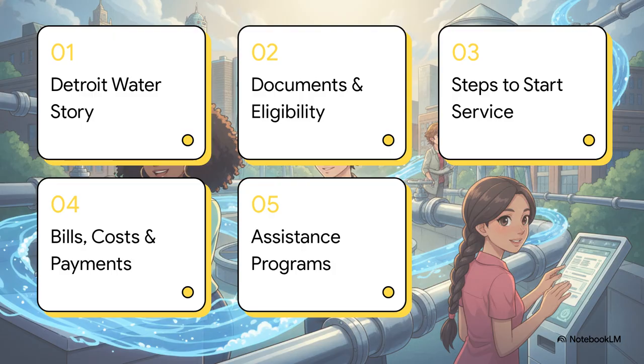Okay, so here's our agenda for today's explainer. 1. The Detroit water story. 2. Documents and eligibility basics. 3. Steps to start service. 4. Bills, costs, and payment. And 5. Assistance programs and resources. This is a structured journey designed to give you actionable insights you can use right away.